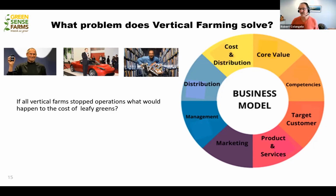You have to know your unit costs for production and distribution. You have to set up core values. You have to have a marketing plan. You have to have a management plan, and so on. Every business has to have that. What I want to dive into is what are the things that are specific to vertical farming.